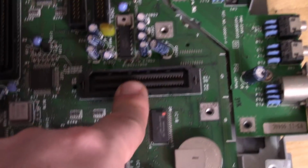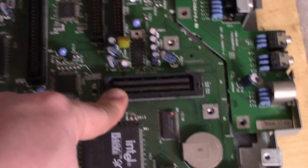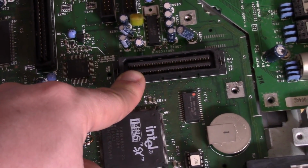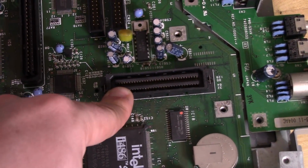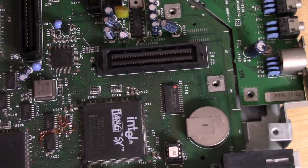And I believe this slot here is for a CPU upgrade card. So I know you can upgrade this thing to a DX2, 66 megahertz DX2. And I think it's just a card that you clip in there. So kind of forward thinking.